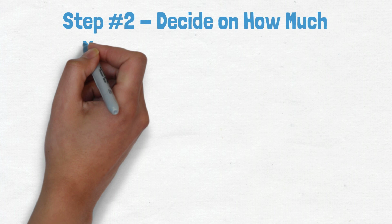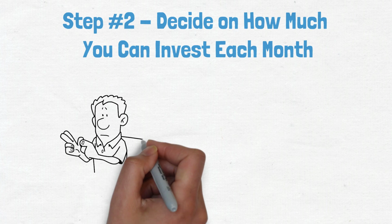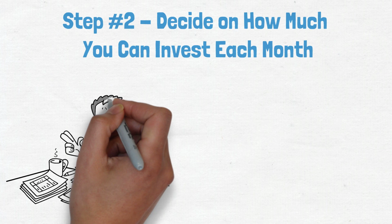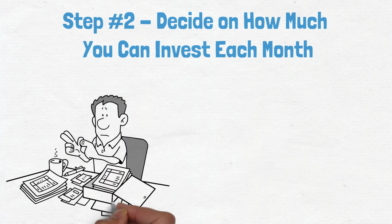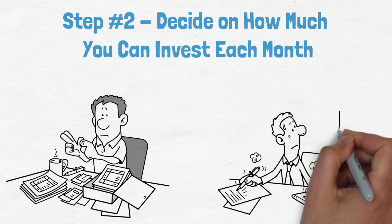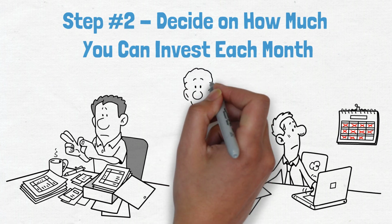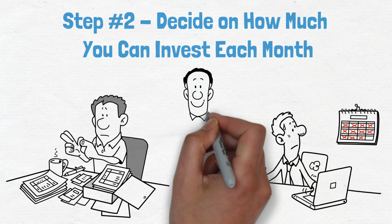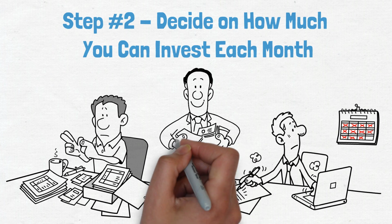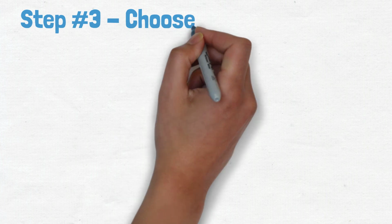Step number 2. Decide on how much money you can invest each month. Deciding how much money you can invest in dividend stocks each month is a critical part of dividend investing. You need to make sure that you are able to contribute consistently in order to reach your investment goals. By missing even one contribution, you can put yourself behind schedule and jeopardize your ability to reach your goals. Therefore, it's essential that you decide on an amount that you can comfortably invest each month and stick to it. This will help you build a solid foundation for your dividend investing strategy and ensure that you are able to reach your financial goals.